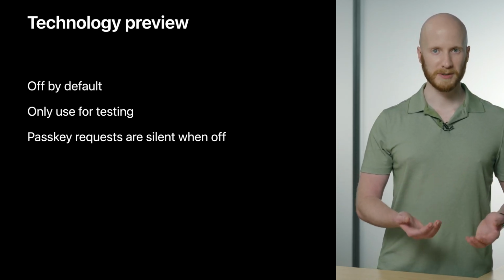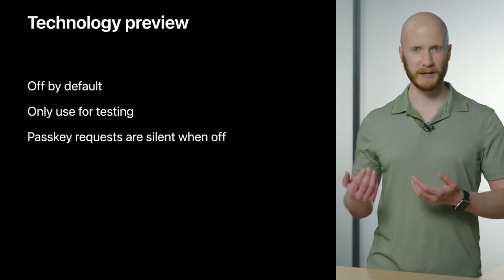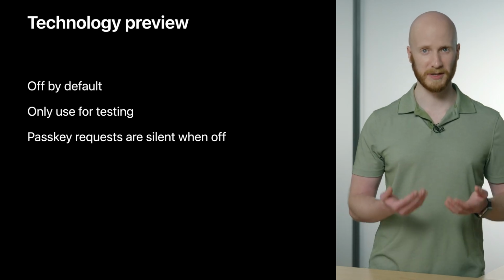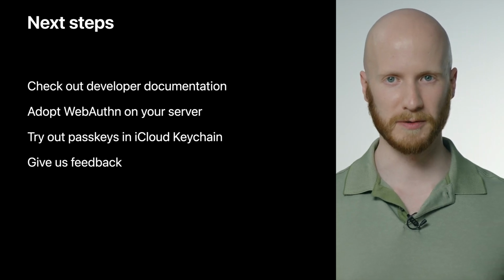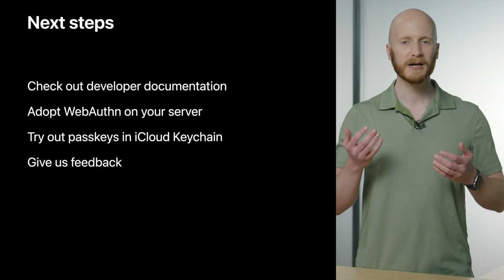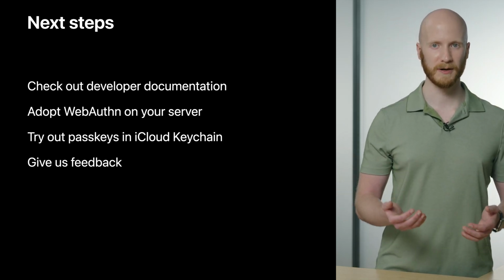Platform registration requests will return an error, and platform assertion requests will be silently ignored when the switch is off, even when mixed with other credential request types. So, here's what you can do next. Public key-based phishing-resistant credentials are the next frontier in account authentication. Go check out our developer documentation and the sample code linked from this video to help you get started.